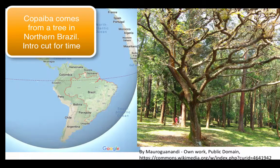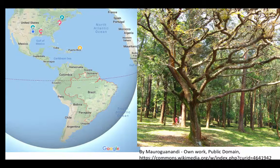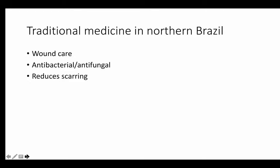Chemically related to some other plants we're going to talk about, but realize that this is a tree. So this is something that is kind of unique and different. And it comes from northern Brazil. What's interesting is that this has actually been around for a really long time.